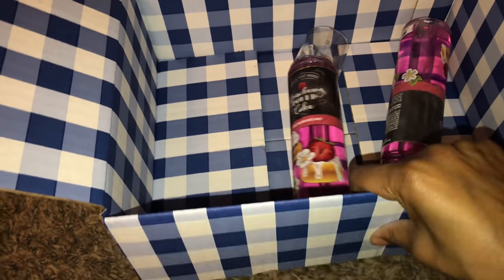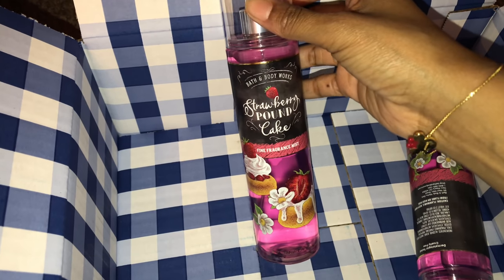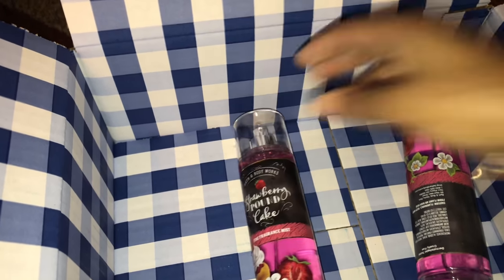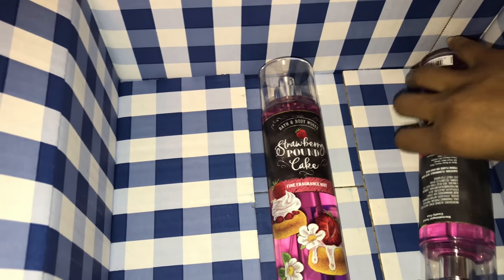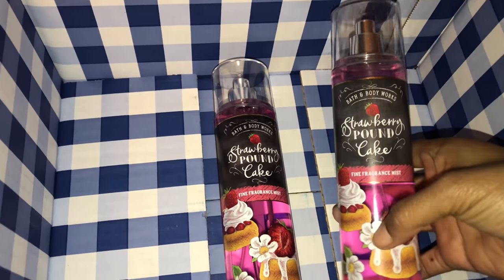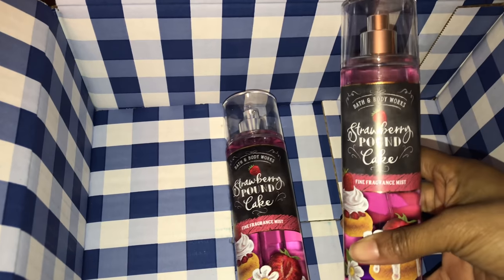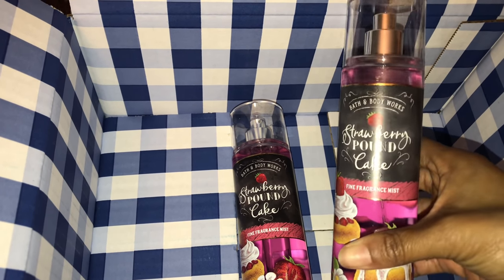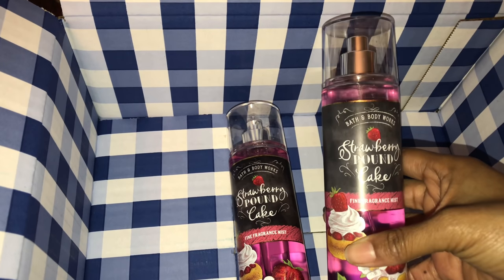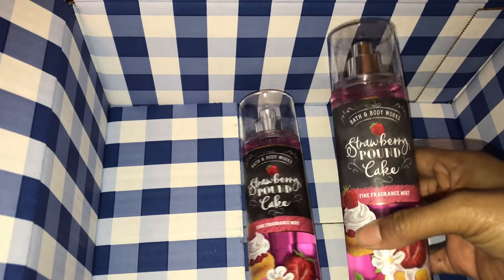Okay, so I picked up two of the Strawberry Pound Cake Fine Fragrance Mist, and this is in one of the older packaging. This is not the new packaging, but these were the Strawberry Pound Cake Mist that were going for $4.95 if you could catch them online during our current semi-annual sale. So, me personally, I have smelled the repackaging, the newest Bake Shop collection Strawberry Pound Cake scent. And something's definitely missing from that particular scent or repackage.